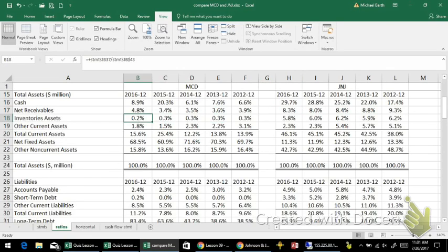But here's the next really big leap. Inventory is negligible at McDonald's. They have a just-in-time inventory system. They have, over the years, tried to perfect the idea of holding as little inventory as possible and churning it over very, very quickly. But that's the fast food business. You can't keep frozen hamburger patties around forever.